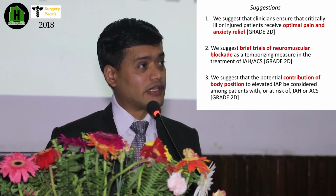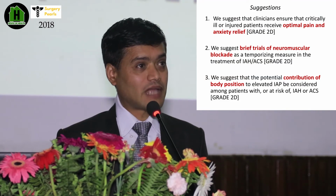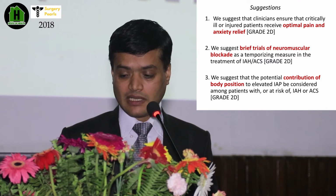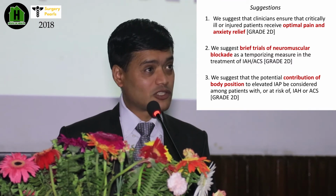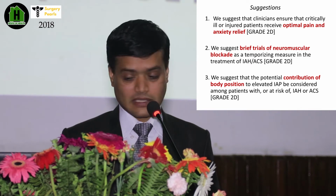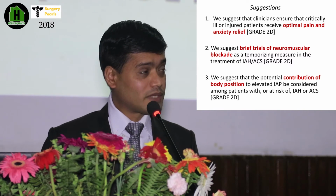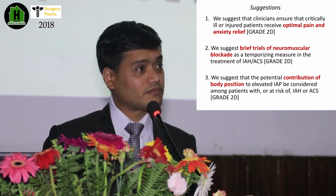There are certain suggestions to reduce this intra-abdominal hypertension. Pain and anxiety relief should be there. Neuromuscular blockade should be given to relax the abdomen. And about the position, some of the patients, because of the ventilation, are kept in prone position, so that also will increase the abdominal pressure. So we have to be very careful. Is there anything external that is compressing the patient's abdomen?